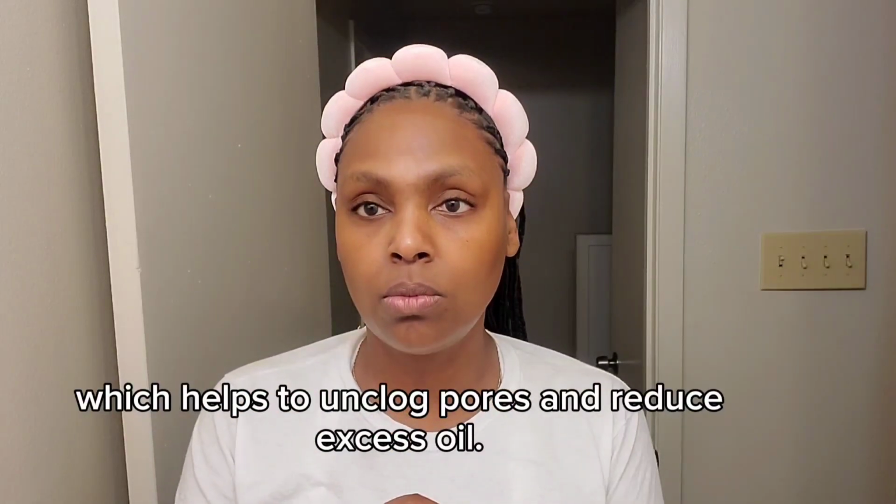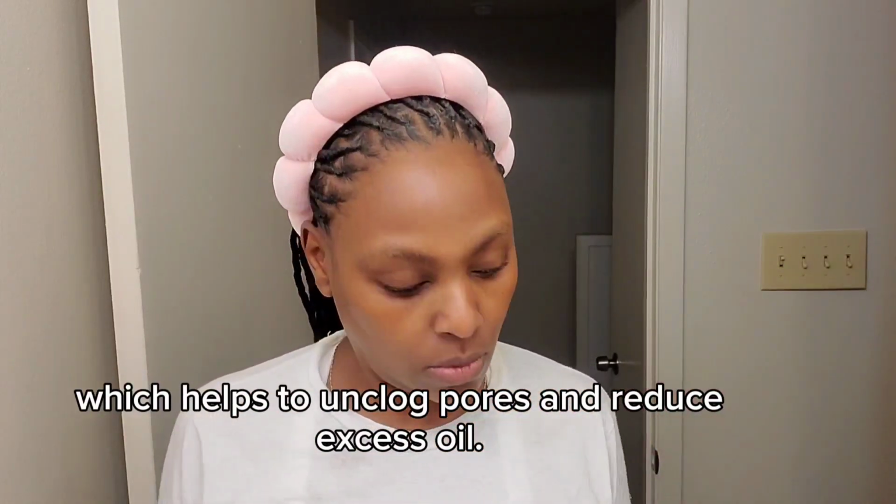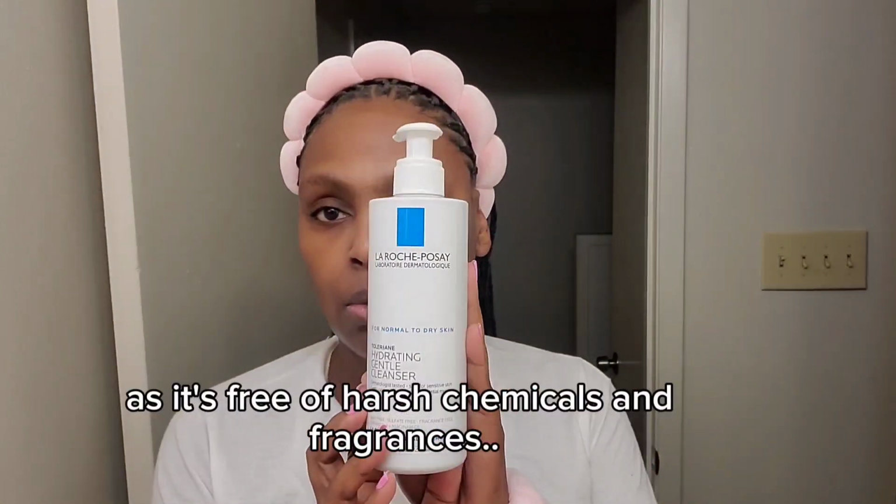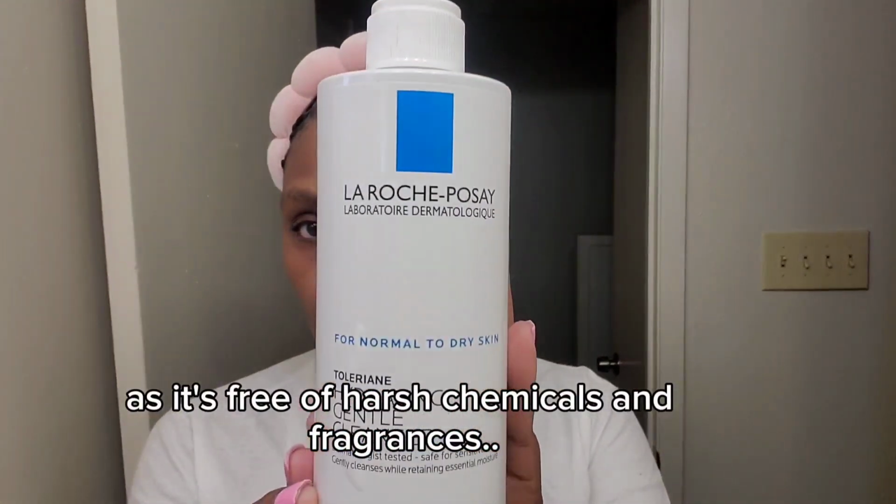Which helps to unclog pores and reduce excess oil. It's also great for sensitive skin, as it's free of harsh chemicals and fragrances.